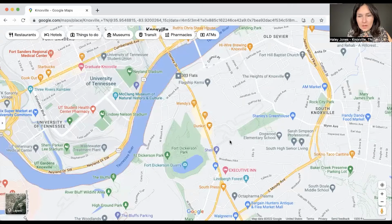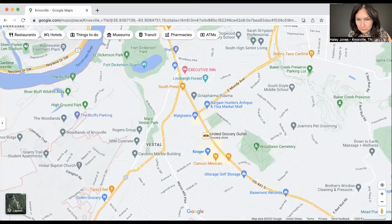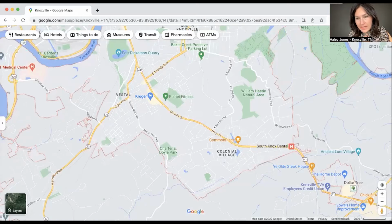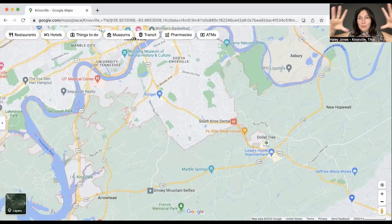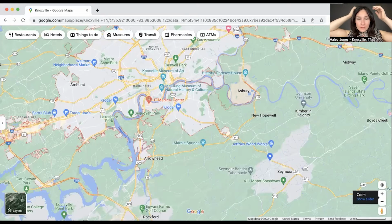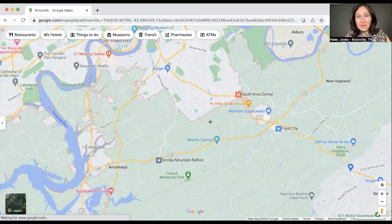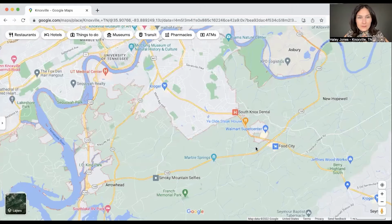Okay, so then if we keep moving forward, like I said, you've got Colonial Village, and South Knox is just wide and huge. It's kind of hard to explain or show all of that just because I feel like it keeps going and going and going. But I do want to also show you that. So we have Chapman Highway. That's this one. We have Alcoa, so that's coming out from University of Tennessee.